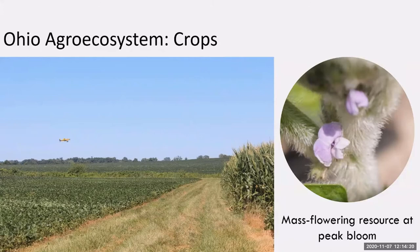And since so much of Ohio and so much of the Midwest is covered in soybeans and cropland, it's important for us to understand if these landscapes could be providing resources that we may not be thinking about. Because if so, it could potentially allow the reallocation of resources into other periods of bloom where there may be less natural forage available for both honeybees and native pollinators.